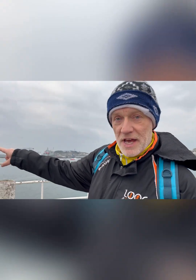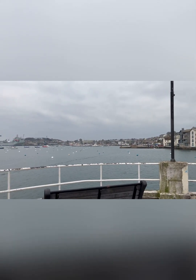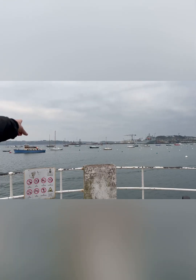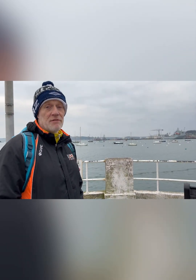Just another very quick one because I forgot. You see just over there, that is the ferry that goes over to St Mawes. So this is where the pier ends, this side. You can't see it in the distance, but St Mawes is right over in the distance over there. That's where you get the ferry from to pick up the Southwest Coast Path and to go further east.